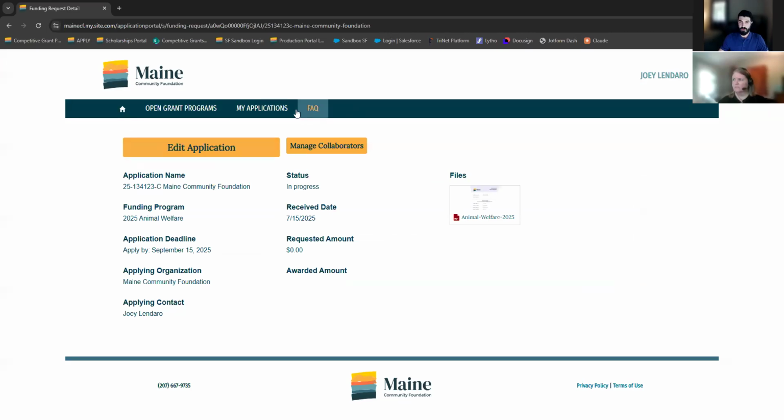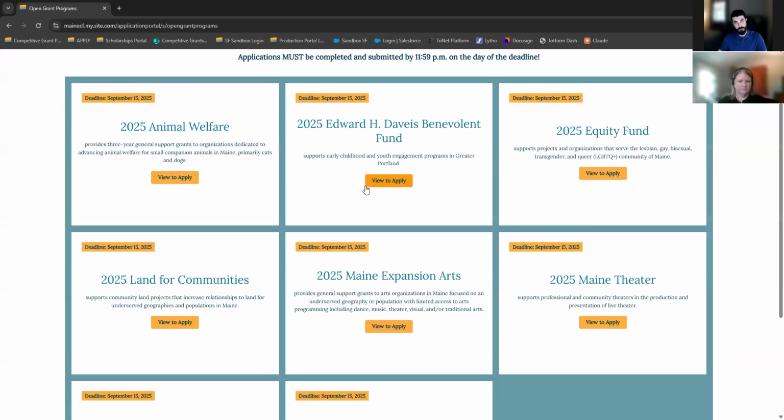All right, so the next tab to take a look at is the open grant programs. This is the one that everyone's probably most interested in. This is what we have open right now. Here are the 8 fall programs. They all have an individual tile with their general description of what the program is, as well as a button to start the application.